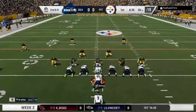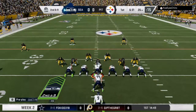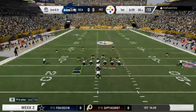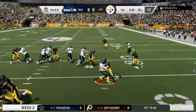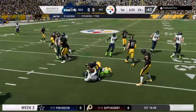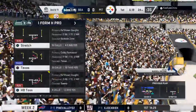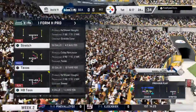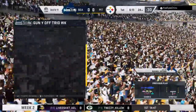The run only got a yard. Here's second and 9. Now a give right side. It's Vaughn, and he is met quickly in the backfield. Down he goes, folded like a lawn chair. Call it a loss of 2 on the play, and that's going to lead to a 3rd and 11.